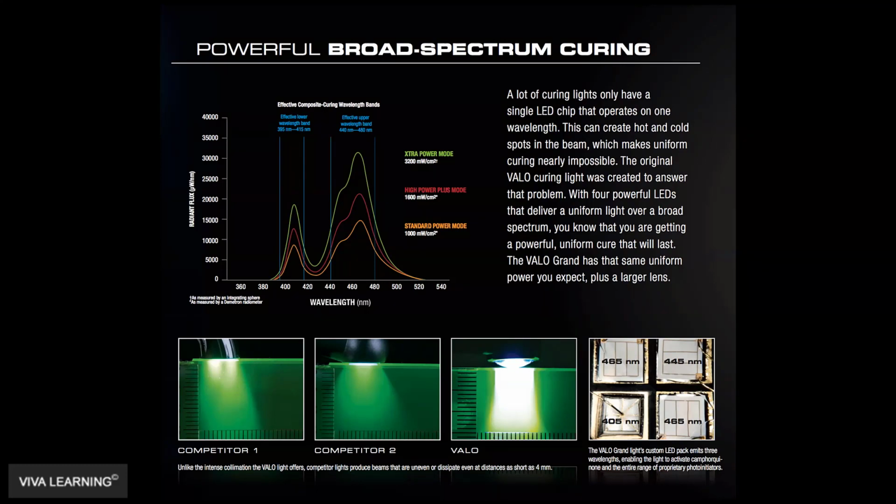The other thing is that you need to know about your light's collimation. You'll see it in the video I'm going to show you, but I want you to look down here at the bottom. Look at one competitor of Velo and see how the light just diffuses and spreads out. You have some collimation here, and then the light is totally faded. What do you think is happening? 5 millimeters in, 4 millimeters in, right here. Look at a second competitor. You're not even close. You're getting no energy into the depth of that restoration. What about the Velo? You're getting complete cure all the way through.